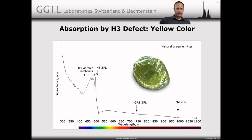Now here is what such an absorption spectrum looks like. This is a UV-visible spectrum that goes to some degree into the near infrared. So this is the UV. Here starts the visible at 400 nanometers, all the way to 700 nanometers, and then from 750 onwards is the near infrared. And this spectrum shows you how strongly the diamond absorbs or transmits light. So you can see, particularly between 400 and 500 nanometers, the stone very strongly absorbs light, and the rest of the light is pretty much transmitted, which is the reason for the yellow body color of the diamond.